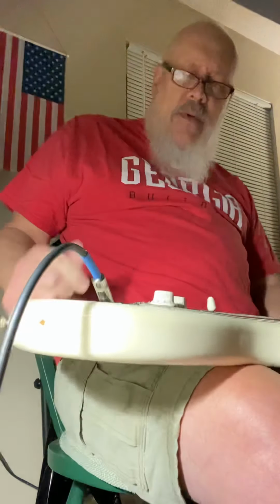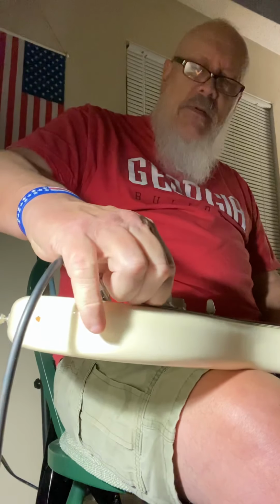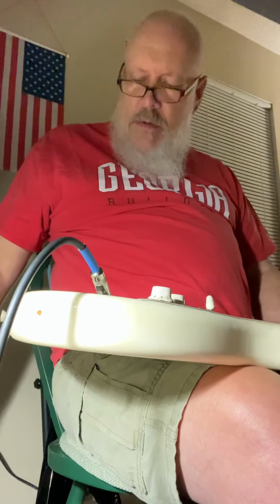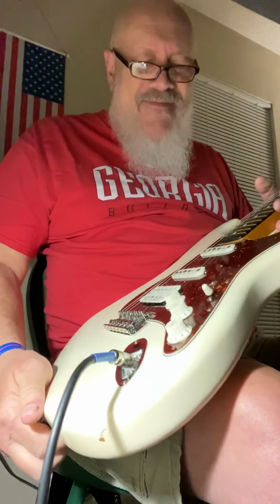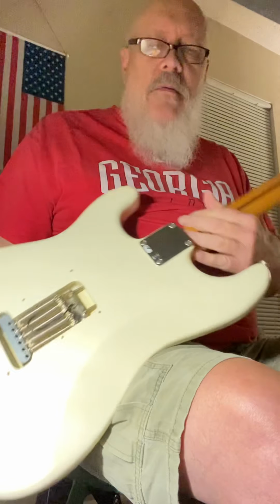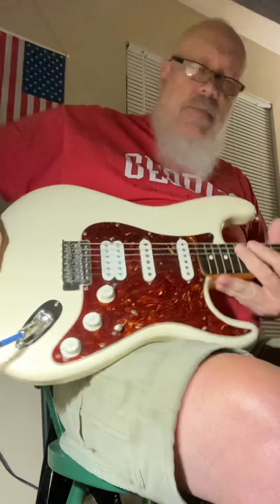It's pretty versatile. It'll rock. Cleans up real nice and rocks both. You know, you can't hardly beat that. Can't beat it. Pretty nice guitar. I enjoy playing it.